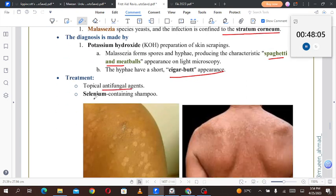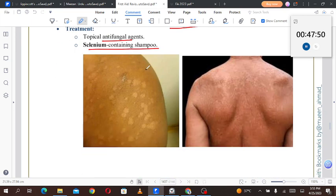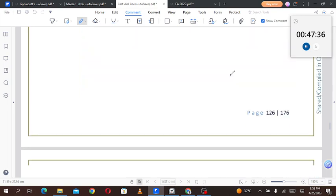Treatment: topical antifungal agents and selenium-containing shampoo. The Selsun Blue shampoo, if you have ever used that, contains selenium and is used for the treatment of dandruff, a condition that affects the hair. So for the treatment of dandruff, we are using selenium-containing shampoo. Here you can see the hypopigmented spots, and in this picture there are hyperpigmented spots. They are not itchy, so they are not associated with any significant pruritus.